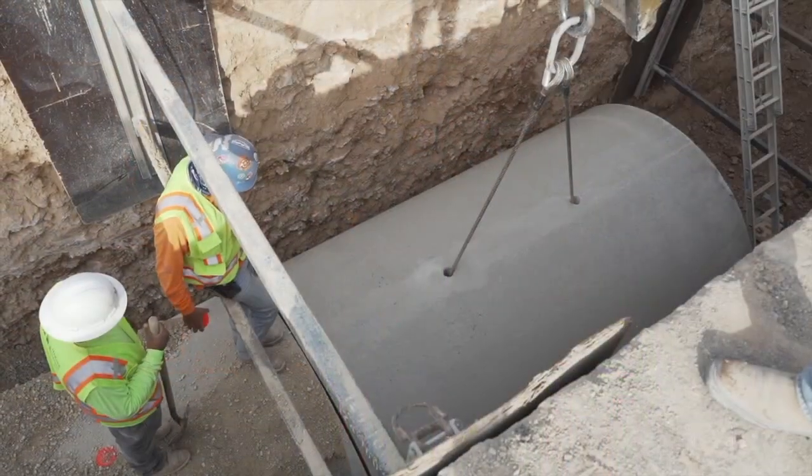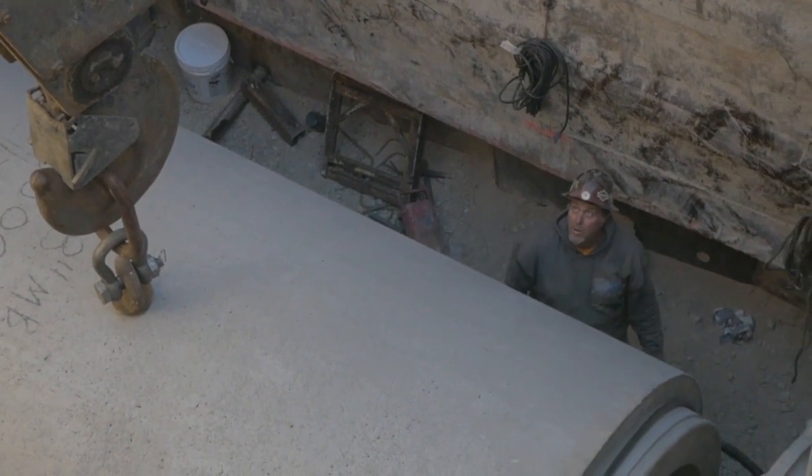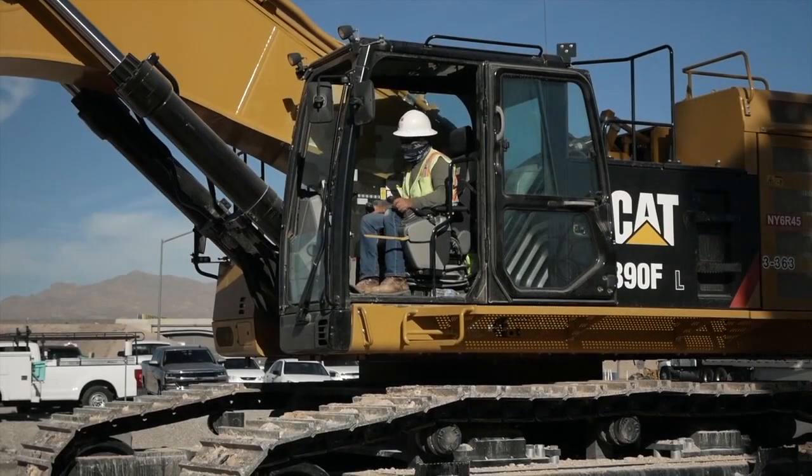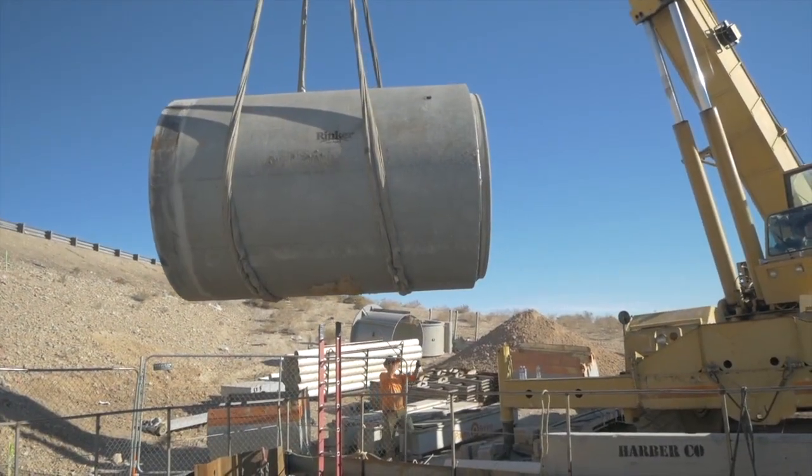To me, you stay healthy, you stay fit. You're doing something for the city you work in and live in. There's a lot of self-satisfaction and reward that comes with that.